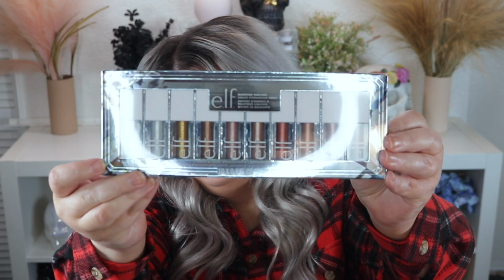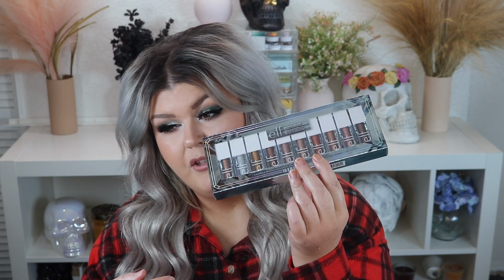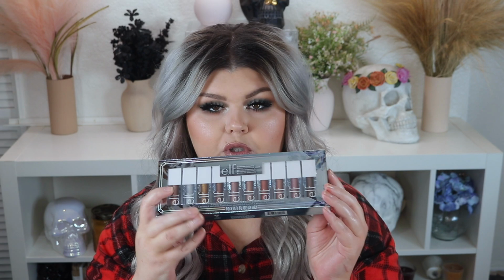This is the one that I am most excited for. It's the Diamond Darling Liquid Eyeshadow Vault. It comes with some of their glitters and some of their liquid eyeshadows. I think I've only used the glitters. I haven't used the liquid eyeshadows, so I'm super excited to try this out.